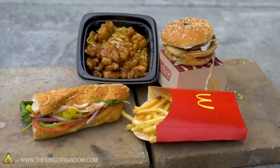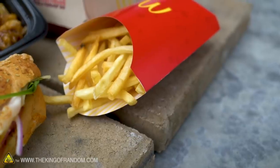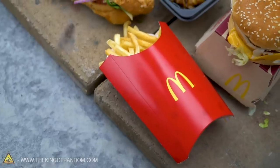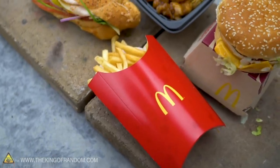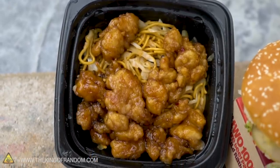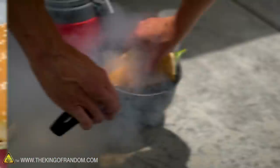Now, before we do, we have three different meals. What one do you think is going to burn best? For some reason, I feel like it might be the french fries. I do too, because of the grease, they're dry, they're going to soak it up really well. I think our least likely to burn is probably going to be, you got orange chicken, I think? I did, orange chicken and chow mein from Panda Express. That's my guess. There we go.